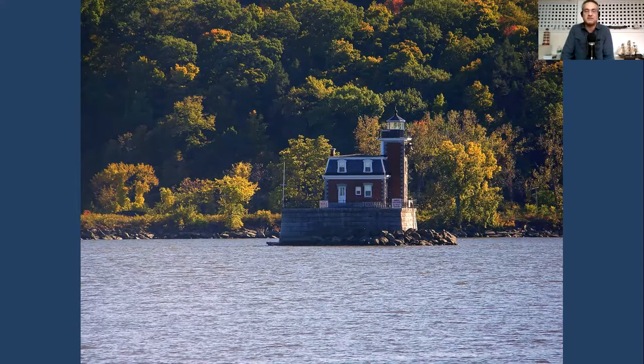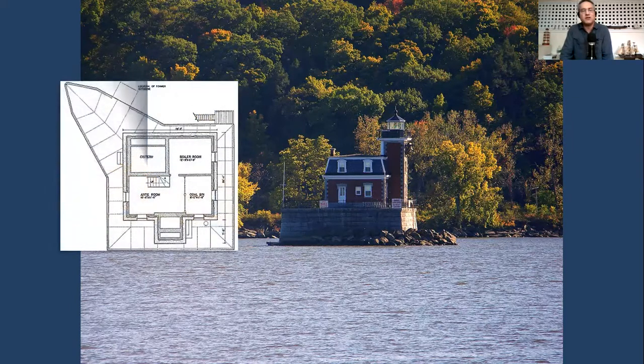So this is what it looks like from Athens on the west side. I took this picture from a small park, which is where the ferries used to leave from, running back and forth between the cities. And you can get a good look here at the stone pier. The northern point of the pier is shaped like the prow of a boat, pointing up into the river. And there was a reason for that.